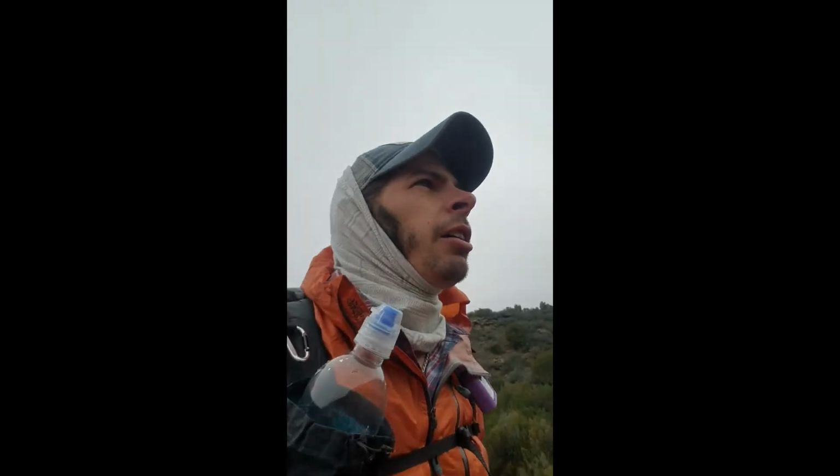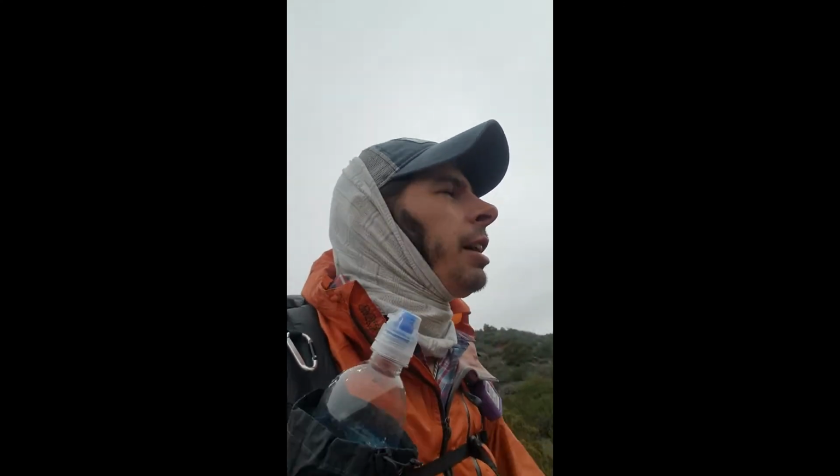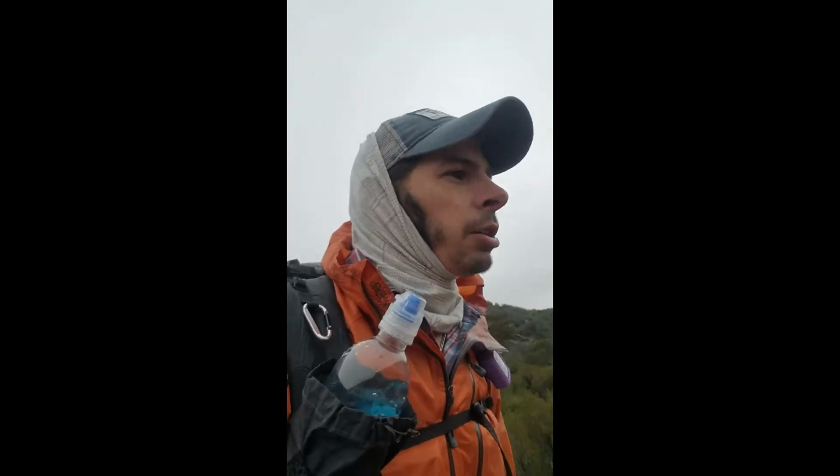And it's sprinkling pretty good actually right now. So it looks like there's a little awning thing down there. Looks like we just made it just in time. 12.5 miles for the day. I think we're gonna call it good.